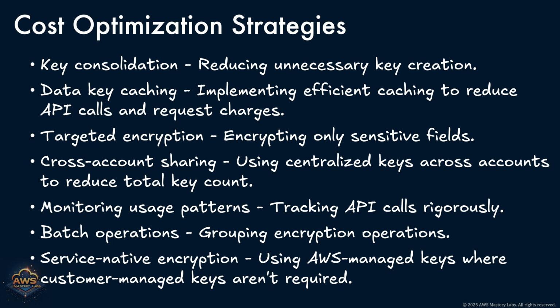Finally, apply cost allocation tags to your keys. Tagging lets you break down KMS charges by team, department, or project, giving you better visibility and control over where your encryption budget is going.